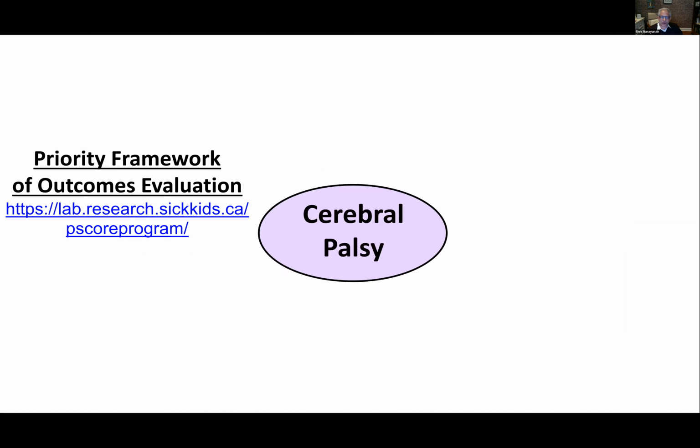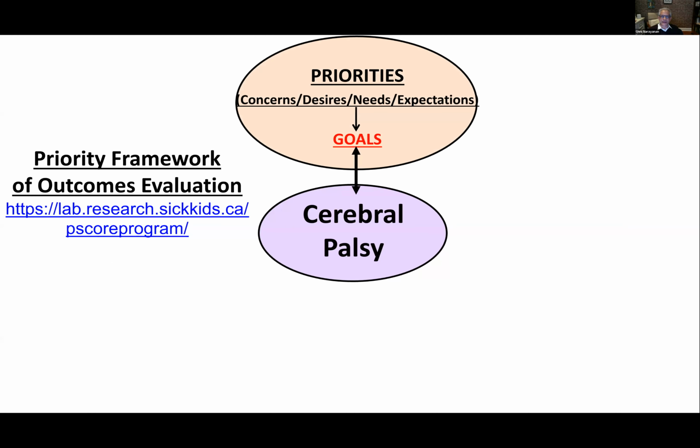So this got us to develop a framework to think about evaluation of outcomes. And in the middle of that framework is the person with cerebral palsy. So in this case, let's consider someone who has severe cerebral palsy, who's in a wheelchair for their mobility and reliant on a parent or a caregiver for all their activities of daily living. What is their lived experience? What is their life like? And only a good understanding of that, which comes from observing these kids in their environment or asking their parents or their family members, can we understand what their priorities might be, what their concerns, desires, needs, and expectations will be, and from which we can ascertain what goals they might have.